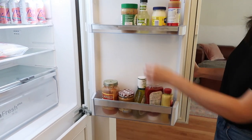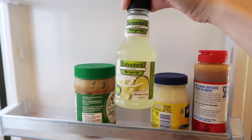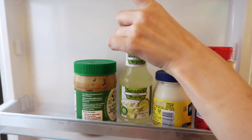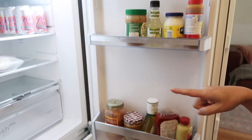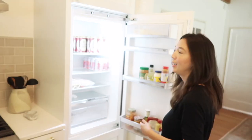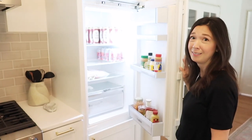Condiments, we're getting there. This belongs to Scott's mom. Shout out to Scott's mom. What's up, mom? She doesn't drink much, but when she does, it's Salvador's classic margarita. Anyway, we don't keep a lot of stuff in here, but the plan is when we're here for longer trips, we'll just go to the grocery and get some lunch meat and bread and beer.